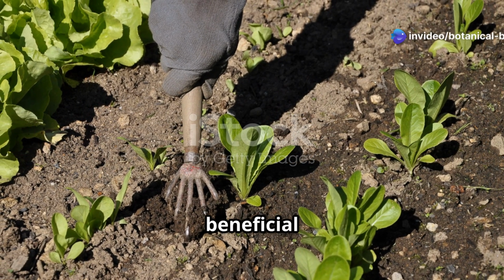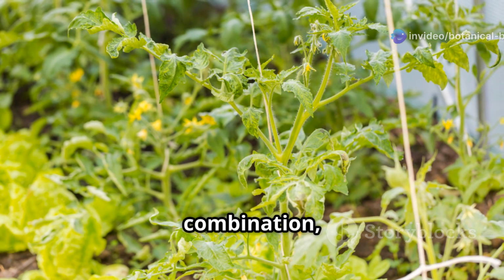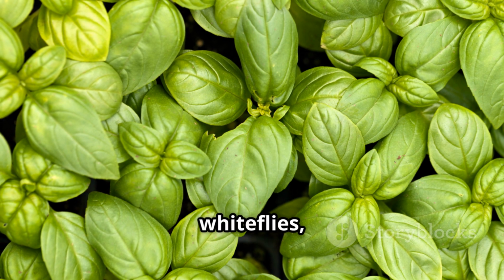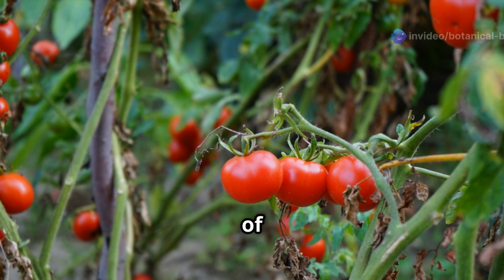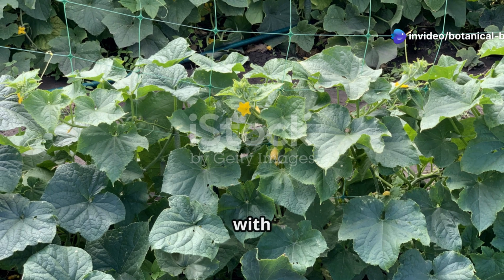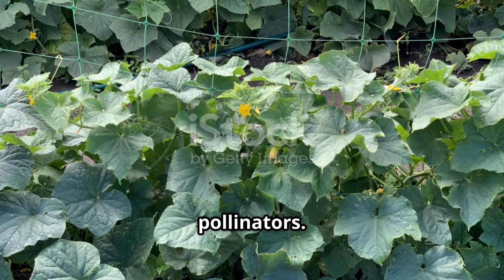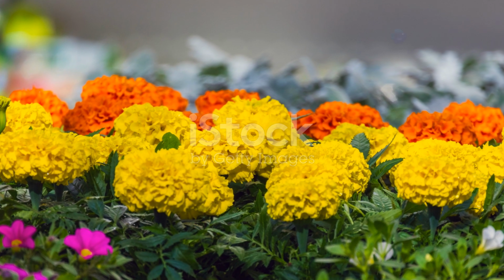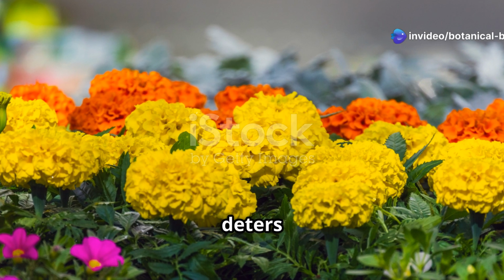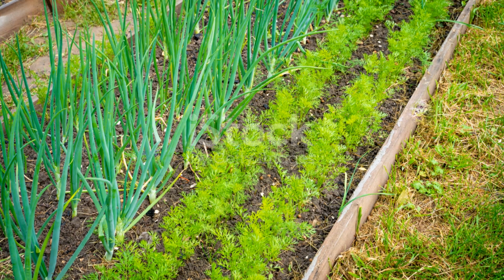Certain plants form strong beneficial partnerships that every gardener should take advantage of. Tomatoes and basil are a classic combination not just for cooking but also in the garden. Basil repels pests like aphids, whiteflies, and mosquitoes while enhancing the flavor of tomatoes. Nasturtiums work well with cucumbers, acting as a trap crop to lure aphids away from your vegetables while attracting pollinators. Marigolds are a must-have in any vegetable garden. Their strong scent deters nematodes, aphids, and even rabbits, protecting crops like tomatoes, beans, and peppers.